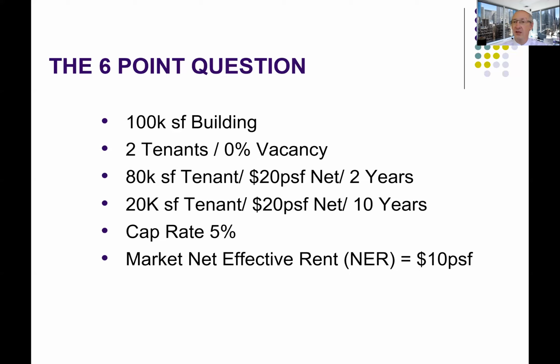You happen to know the landlord even better. So you give him a call and you say, landlord, the tenant, he's been a good tenant to your building for a long time. He wants to stay, but the rent isn't $20 a foot anymore. He wants to pay you 10 or maybe less. This is a great opportunity for you.